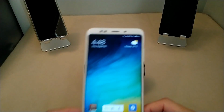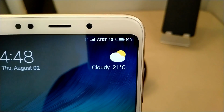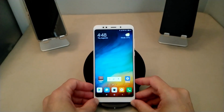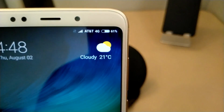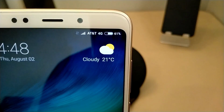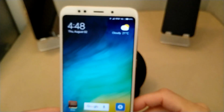Like I said, I've got my AT&T SIM card in here, so you can see right now AT&T 4G. So for all of you people out there that didn't believe that I got full 4G LTE connectivity, I'm in Seattle, Washington, and what does that say? If I get the camera to focus, you see all bars, you see AT&T, you see 4G. You see what I mean?